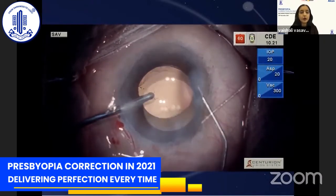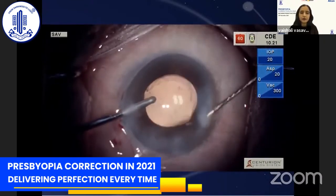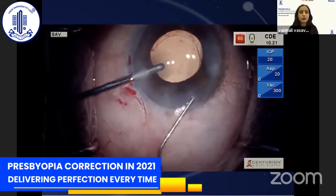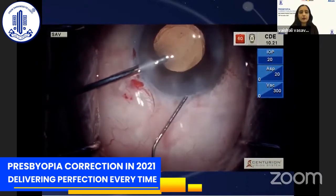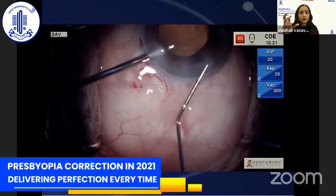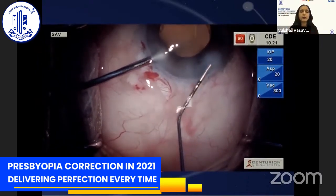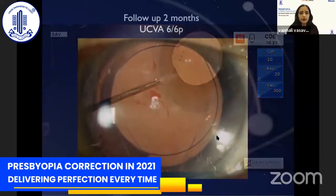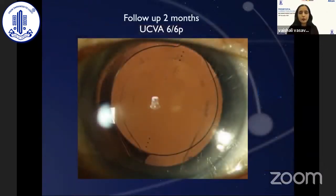And I practically also would like to inject a little bit of Miochol or carbachol or pilocarpine, whatever you have access to, because in the early postoperative period, you don't want that lens coming up or the chamber shallowing. So just narrow down the pupil just a shade. And this is what the patient looks like 2 months postoperatively, and unaided vision is 6/6. So we end up with a good postoperative outcome.